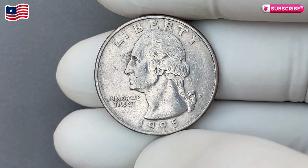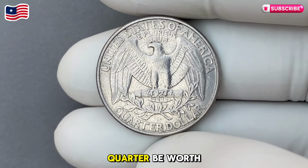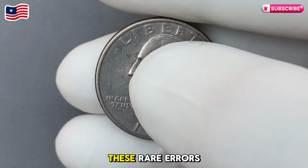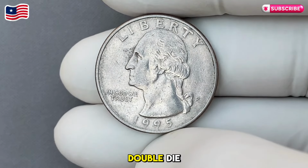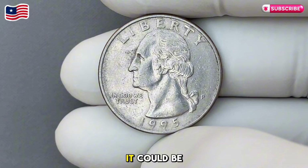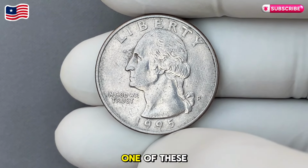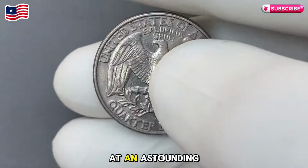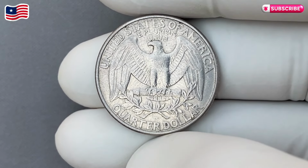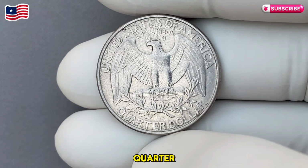Now, you might be wondering, just how much could this 1995 quarter be worth? If you've got a 1995 quarter with one of these rare errors, whether it's a double die, an off-center strike, or simply one in mint condition, it could be worth a lot more than the typical quarter. In fact, one of these special quarters could be valued at an astounding $57,000. Yes, you heard that correctly. $57,000 for a 1995 quarter.